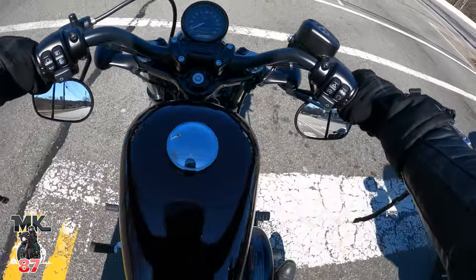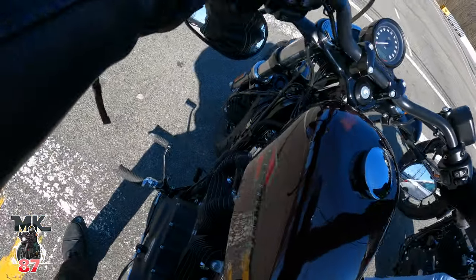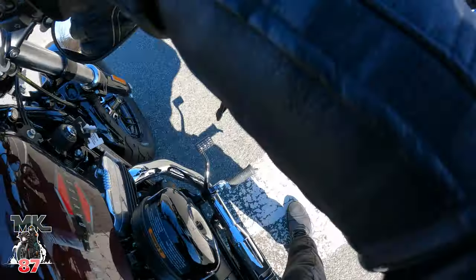Now braking power on here, not the best braking power. You got that one disc brake in the front.